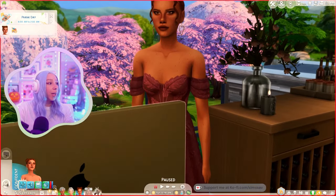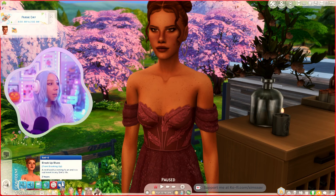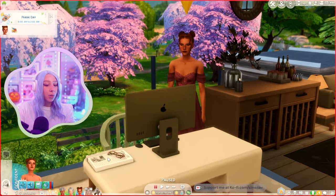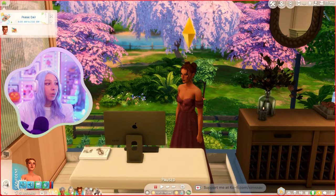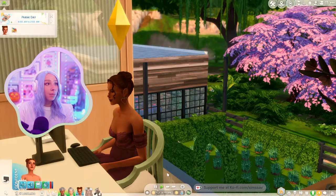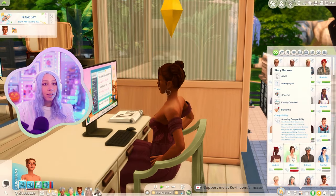And how are you doing? What you got? You have flirty engaged partner. Sarah's engaged partner was flirting with another Sim. What's been going on behind her back? And then breakup blues from breaking up. Okay. I know that Ren has a bunch of jewelry in her inventory that help Sims get over breakups faster. So we can give her one of those when she gets back. Sarah's about to go chat online, which is fine. Oh, man.